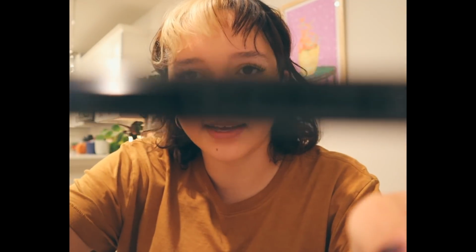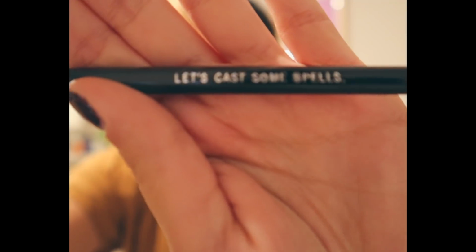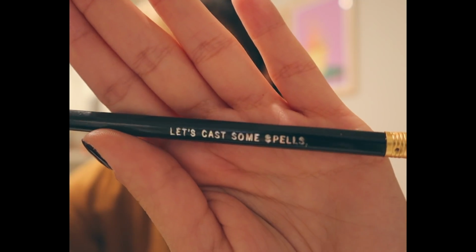Hello. So I went to the mailroom and I got a few packages, and in my packages I got the custom pencils that I ordered, and here comes Salem thinking that everything is food all the time. But I ordered some custom pencils. They are black and they say, "Let's cast some spells." Will it ever focus? I'm not sure. Oh. Let's cast some spells. Super cute.